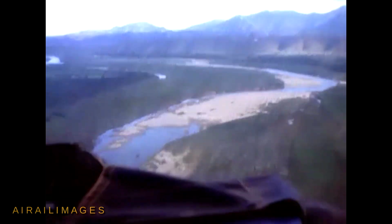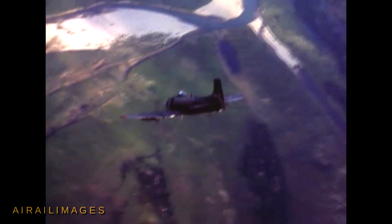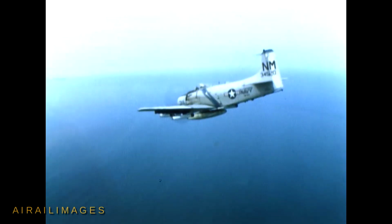Single-seat variants in the war in Southeast Asia typically were A-1H models. Multiplace Skyraiders were designated A-1E. Some of the onboard footage in this film was made from the right seat of an A-1E.